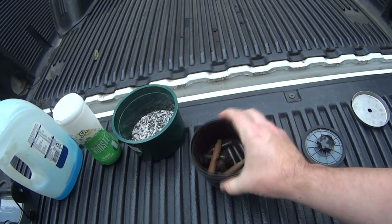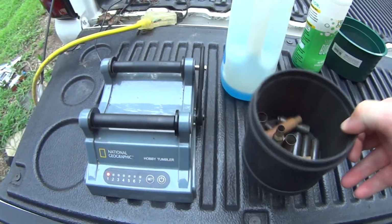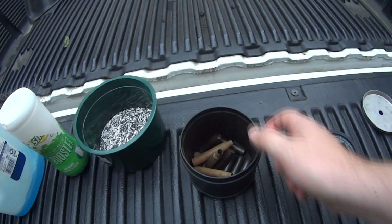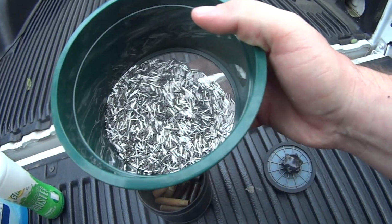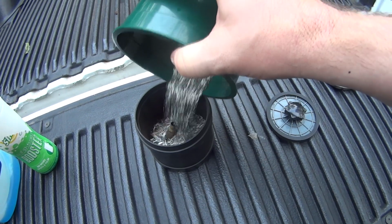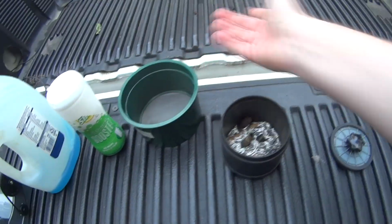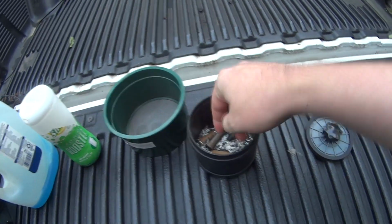You see, I don't have a fancy vibration tumbler. All I have is this rock tumbler. But it's going to work really well for wet tumbling. Alright, so the next thing we put in, these are stainless steel pins. I got them here in this sifter that I use. Whenever I get done, I just dump them out here and shake them up, then I can get all my casings out.